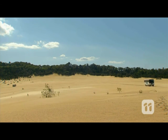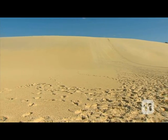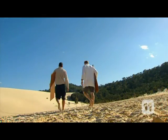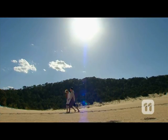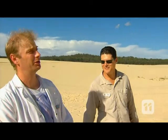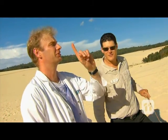Chris has one more place he wants to show me, the famous Tangalooma sand dunes. They're about 60 to 70 metres high, and I'm told they're great to slide down. The only problem, of course, is getting up. Chris, I might just pull us up here for a moment, even though we're not even halfway and we've got most of the hill to go.